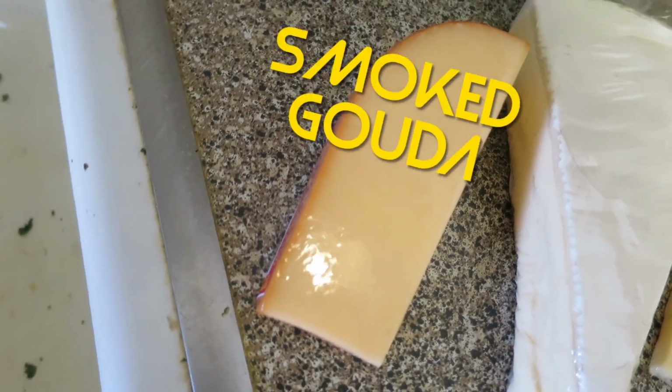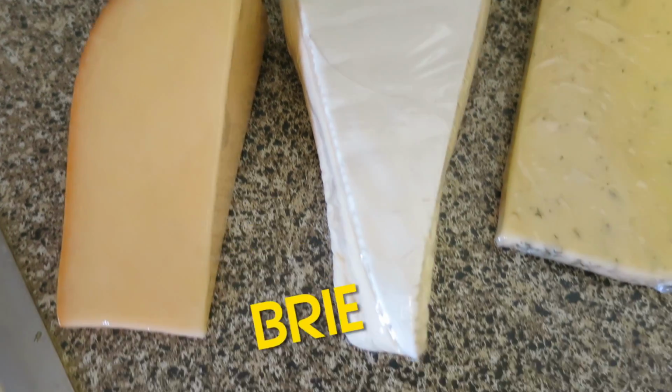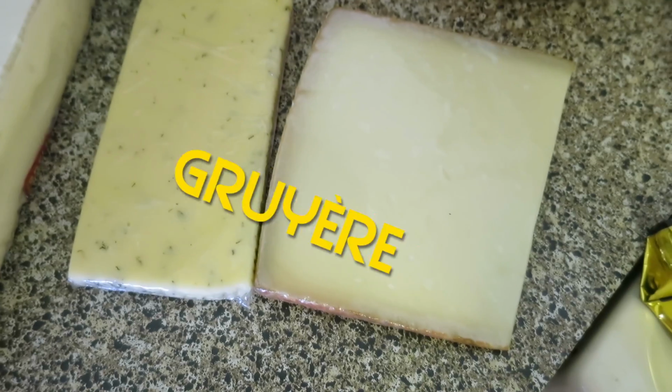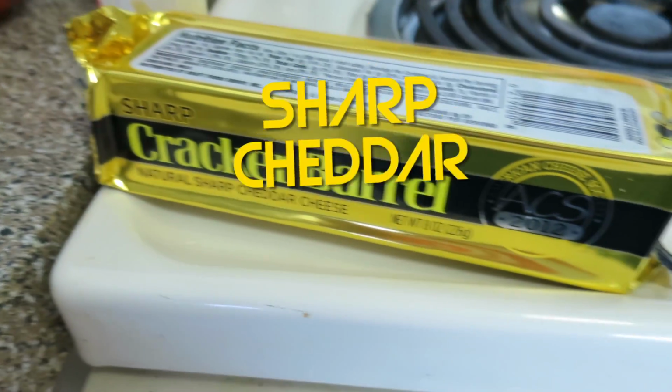Here's what you're gonna need to make these sandwiches. Cheese. We have smoked Gouda, which honestly I'll probably only eat for snacking while I do this. Brie. Havarti with dill. Gruyere. I feel cultured when I say that. And some regular sharp cheddar. This is gonna be a great day.